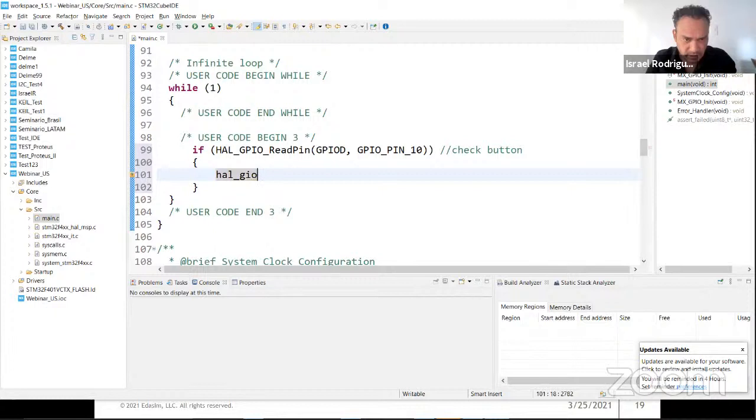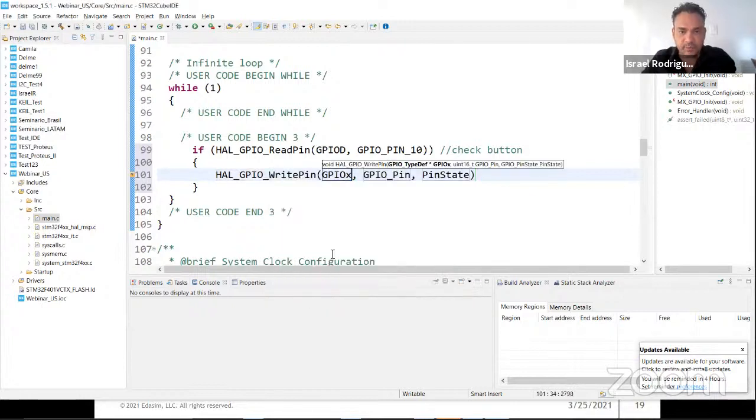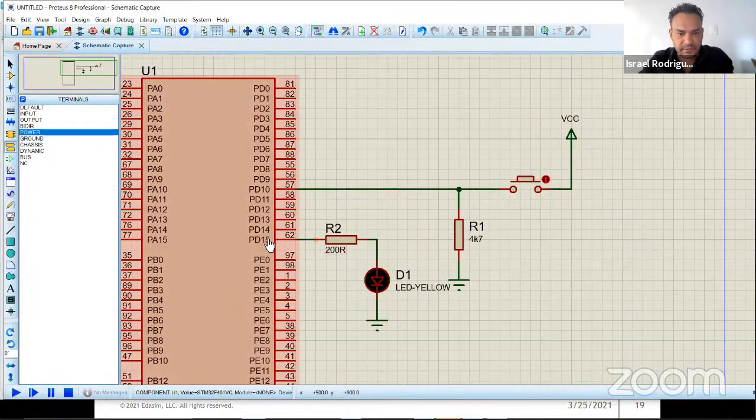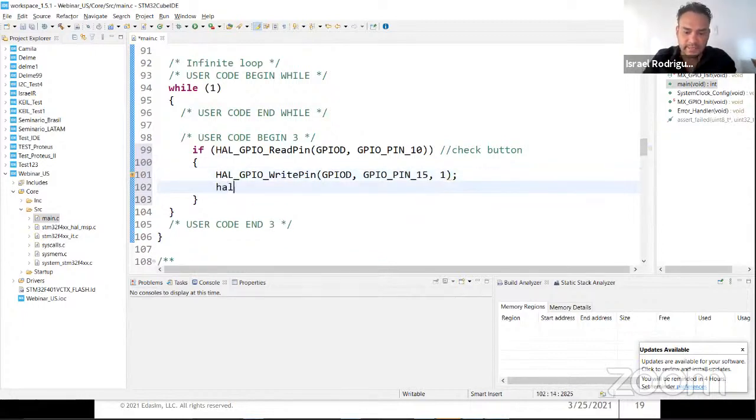Let's use HAL again. It's very easy, right? You must know HAL_GPIO_WritePin. Which one? Port D. Which pin? 15, remember? PD15. This must be uppercase. And pin state, just one. That just turns on the LED, right? HAL GPIO again.